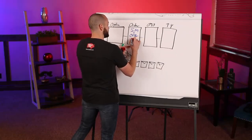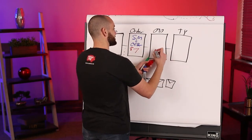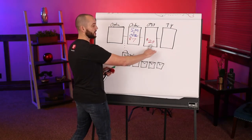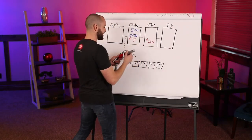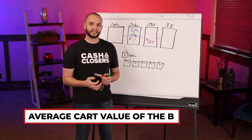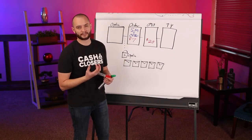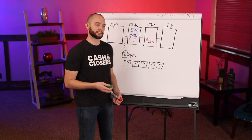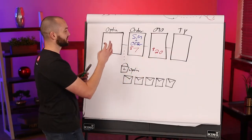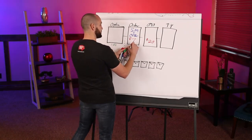Let's say that you went and you put this offer out there and it was $7. Now, on the very next step here, you're going to put something out here and it was $20. Oh, you like this? Let me go ahead and upsell you to this next thing. What that does is increase what we call the average cart value of the buyer. This is how a lot of us make a lot of money on the internet without borrowing cash for our ads or borrowing cash to go build the company. So let's say 100 people come through right here and see this page, and 10 of them end up purchasing.